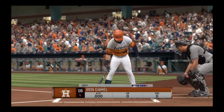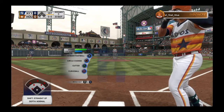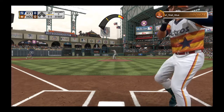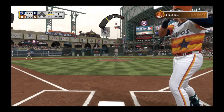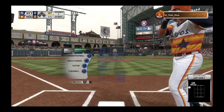And that'll bring up Ben Gamble. He'll lead things off here in the bottom half of the first. Left fielder, Ben Gamble. First pitch hack in here, and that's the first strike. Into the windup. Here comes the 0-1. Lays off the circle change there. A ball and a strike.